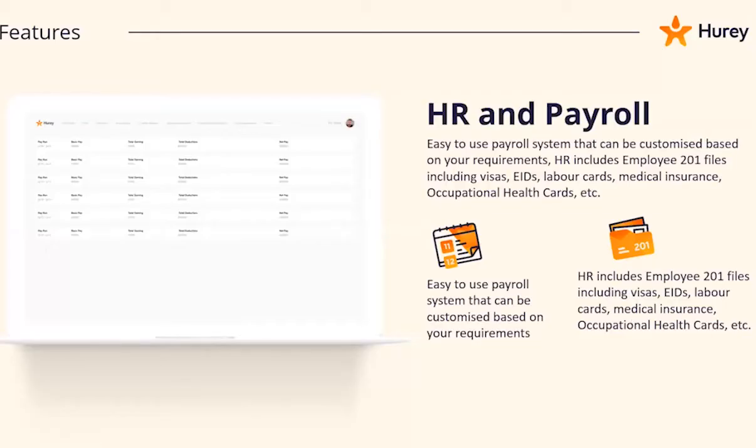Hooray can help your organization with all your HR and payroll activities, payroll requirements. So it has an easy to use payroll system that can be customized based on your requirements. It's like water that you pour into a glass and it takes the shape of the glass. We always think that Hooray is like that. So if you have special requirements for your payroll that are not really being applied by other organizations, you can process these through Hooray.